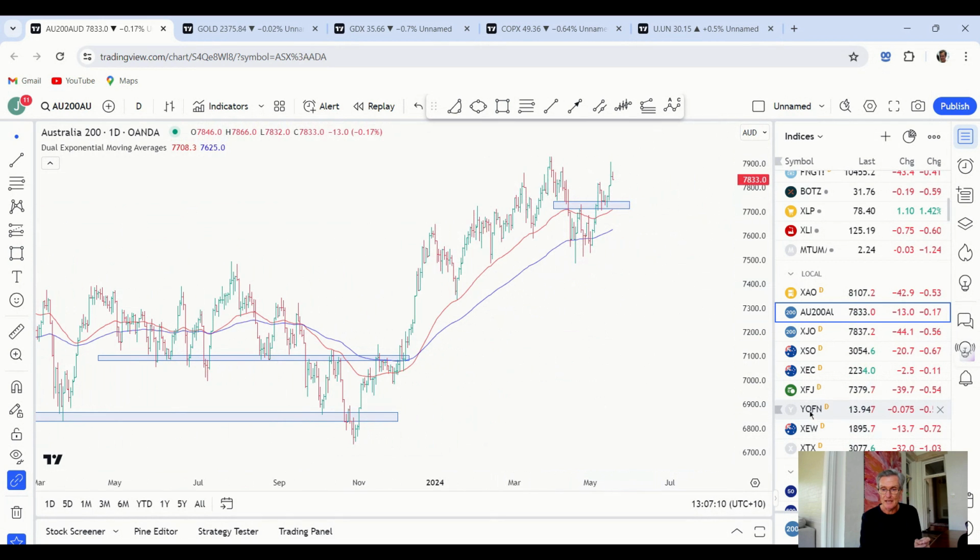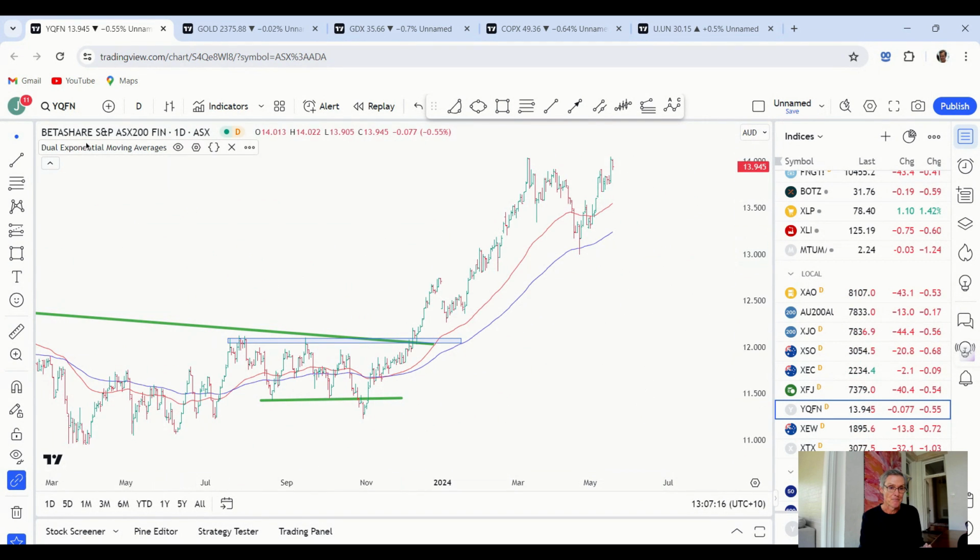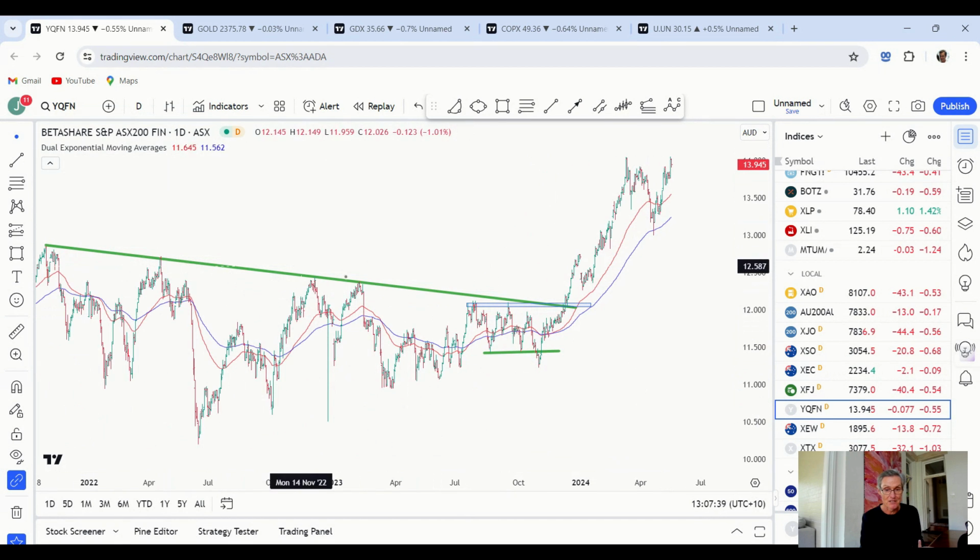First thing, I've been looking at the ASX 200 financial ETF. So this is the BetaShares ASX 200 financial ETF. This was really helpful around the October low, as being one of the leaders out of that corrective period that we had in the market. So when this shifted from below the moving averages to above, we spoke about this at the time during November. And then we got a breakout above this downward trend line, and then this really all flowed through into the ASX 200. We got that strong period that we've had.